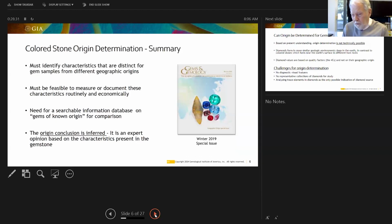So just to summarize the colored stone part of this, you have to identify characteristics that are distinct for gem samples from different origins. And you have to be able to measure these routinely, quickly, economically. You need to have a searchable information database on gems of known origin for comparison. And again, the origin conclusion is inferred. It's an expert opinion. I just show here on the right-hand side, a couple of years ago, we produced a special issue of our journal, Gems & Gemology, which gave a description in great detail of how we make colored stone origin reports. And I think it's the best resource if you want to learn more of how we do this colored stone origin reporting on ruby and emerald and so on.